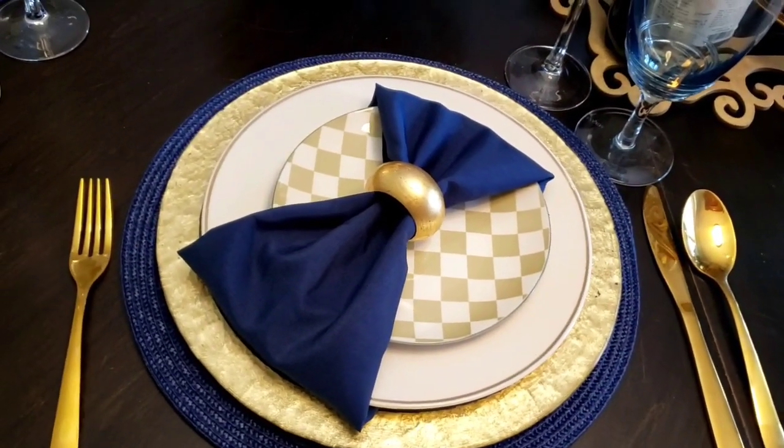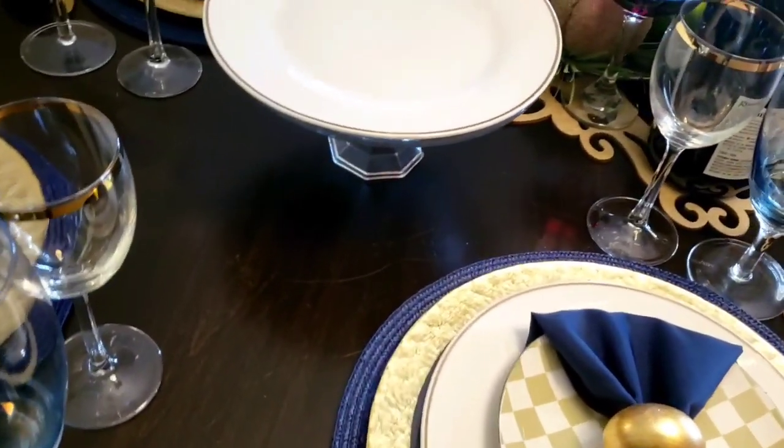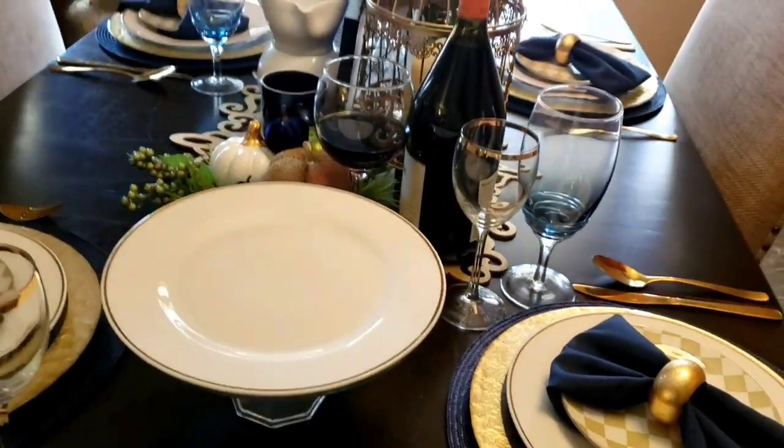The water goblets, I purchased those from Ross. They came 4 for $7.99, and I purchased 2 boxes.